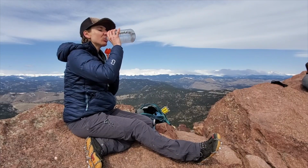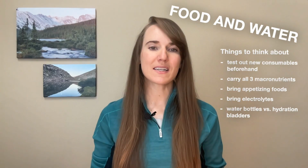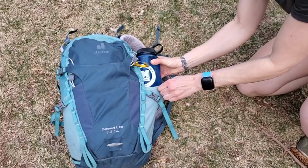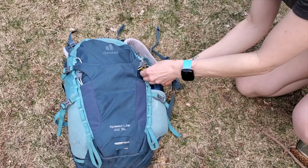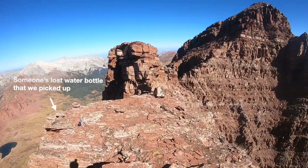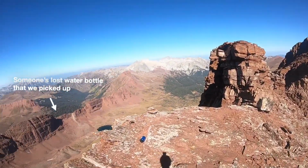However, water bottles are less convenient to drink out of while hiking. You may need to make a conscious effort to stop and drink along the way to avoid dehydration. You can keep them on the outside of your backpack for easier access, but unless you attach them in some way, it might be possible for them to fall out and you could lose them, losing your source of hydration.